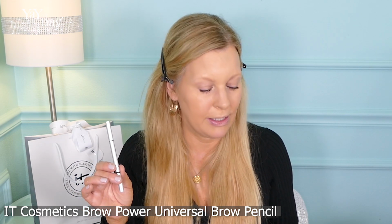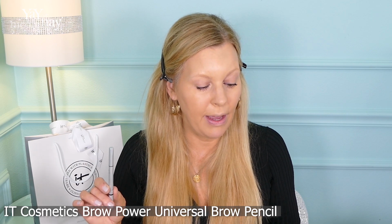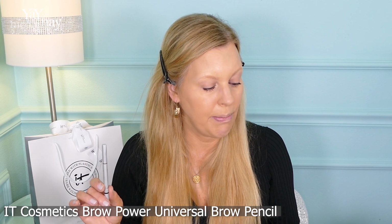Let me tell you what IT Cosmetics has put into this Brow Power Pencil. It's infused with brow enhancing biotin, lecithin, saw palmetto, nettle, green tea, antioxidants, grapeseed, and vitamins A, B5, C, and E, plus proprietary brow power technology. So you're putting all kinds of good stuff on that hopefully will make your brows not only look better, but actually grow better. One side has the brow pencil and the other has a really nice spoolie, super important to make it look natural.